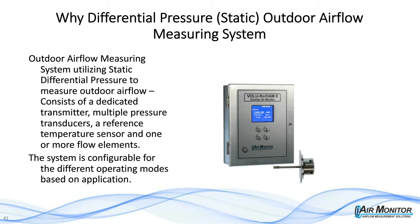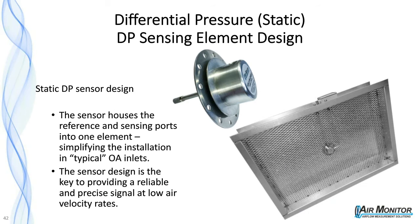And this is just, I've talked a lot about systems, so to give everybody an idea of what it looks like, the system has multiple pressure transducers. There's a reference temperature sensor and as many flow elements as we need for the application. And the sensor itself, to give everybody an idea of what it looks like, is designed to reliably give you an accurate signal even at low airflow velocities.